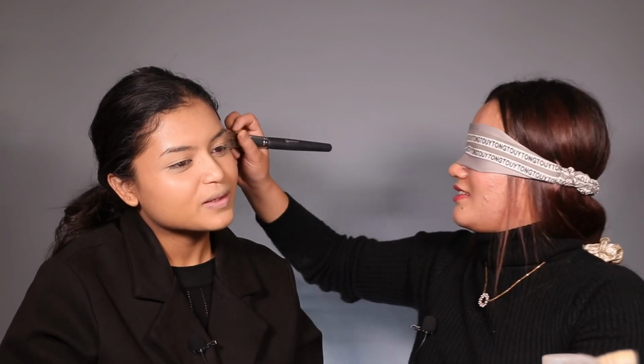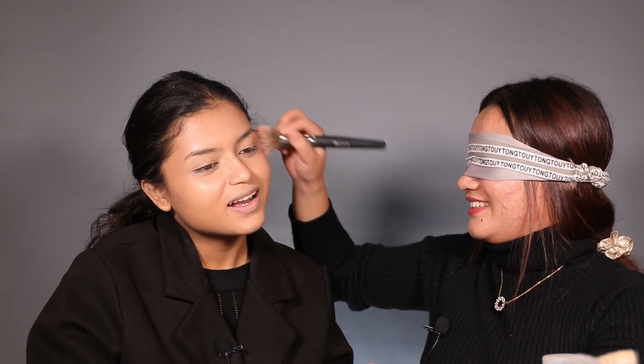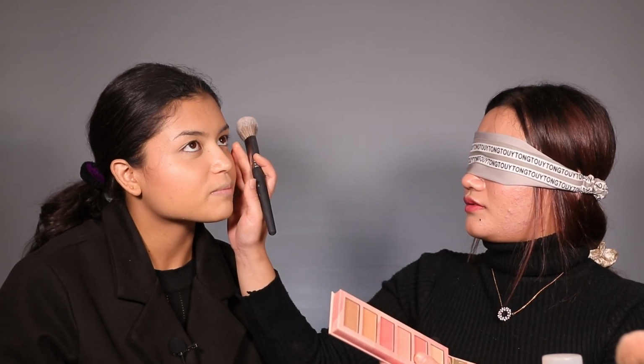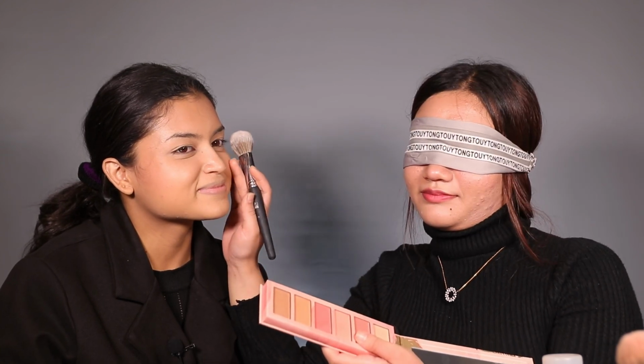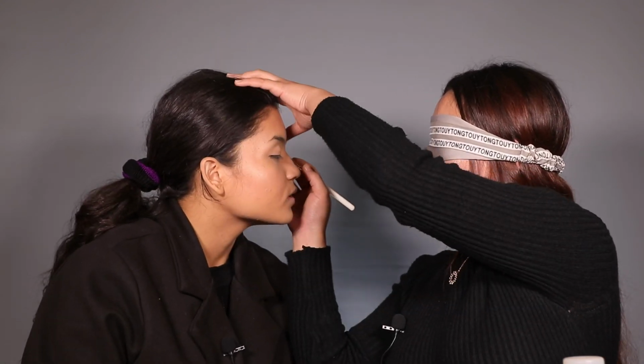Oh my god! The palette's flap. Okay, I'll come closer. Okay, should I smile or something? Okay. For the nose. Okay, what color do you want to choose? That color.